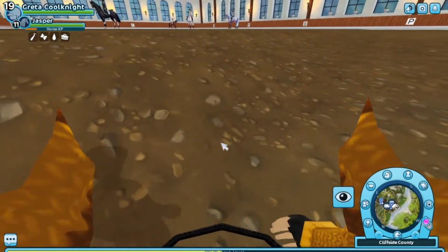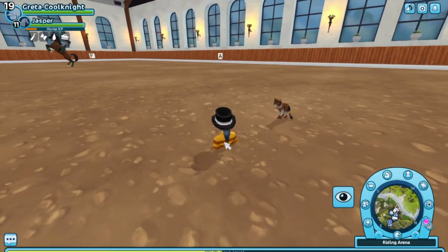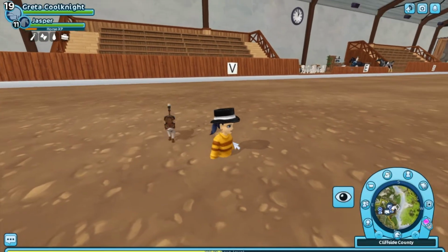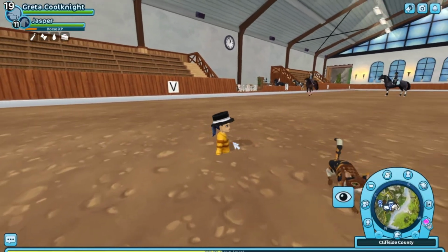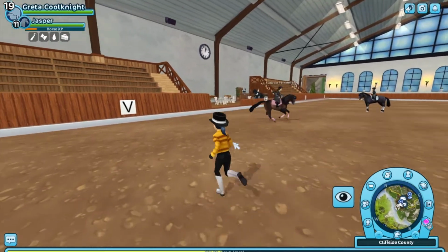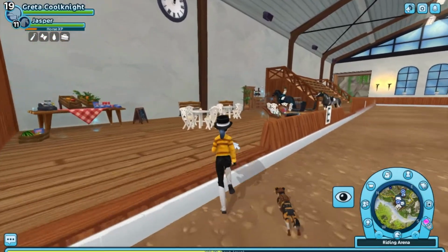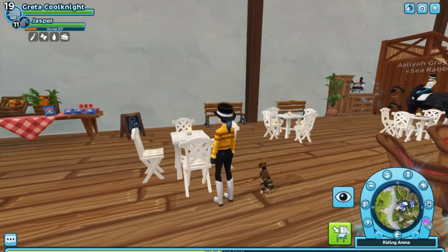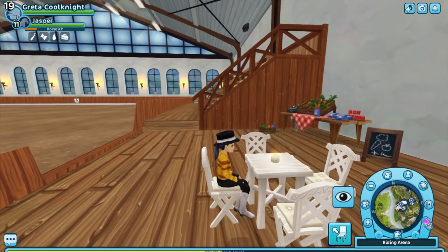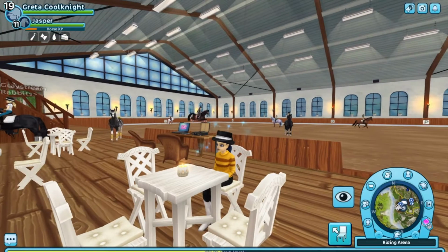The little sand lines on the arena floor, they're a little bit harder to see, but honestly, personally, I'm not that upset about that. I'm just glad they didn't get rid of it altogether. I feel like it's a huge update. I love all the little touches they put, like the cafe here and the main stylist and stuff like that. I feel like it makes it much more fun and gives it more features to do.